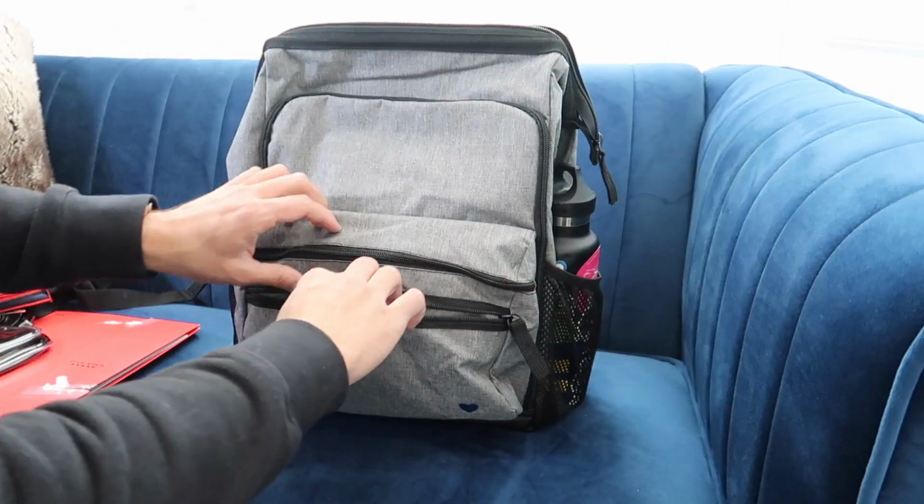So in the smaller pocket, it has a couple different compartments in it, but I do carry gum because I hate whenever I really want a piece and I can't find any. So I'll usually have a couple of these. I'm actually running low right now.